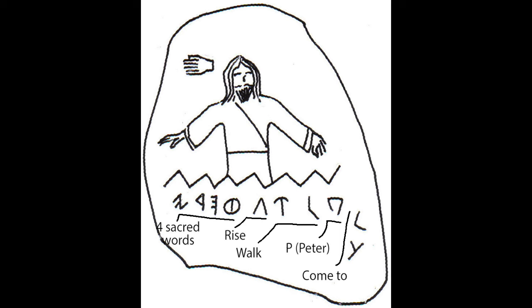We got the 4 sacred words, which are on many of the artifacts, but when I drop the Hebrew into here, this comes out as he came to, and that's the letter P. Well, who did he come to? He came to Peter walking on the water. Then you got an L and a K, laleket. You can drop LK into the Hebrew dictionary, it's the word walk. Then to rise up. He walked, risen up above the water. This is an Egyptian water symbol, by the way.